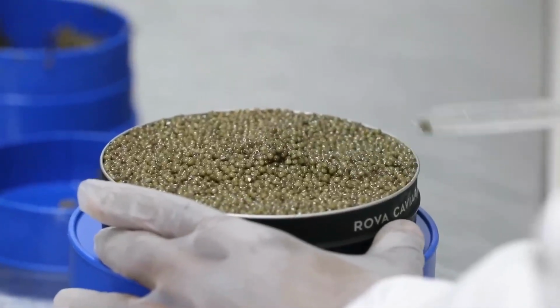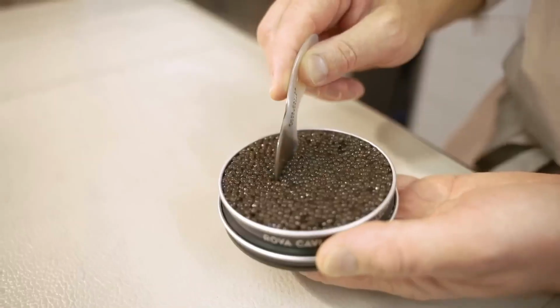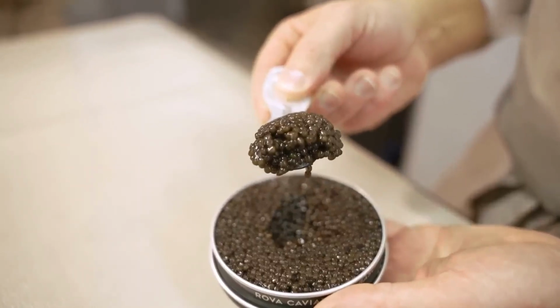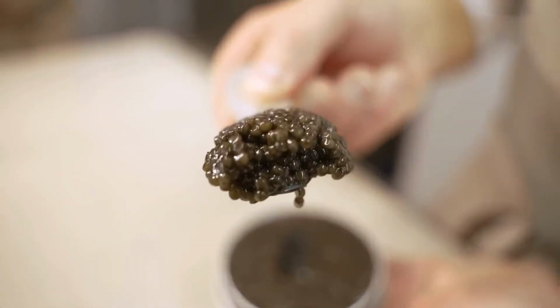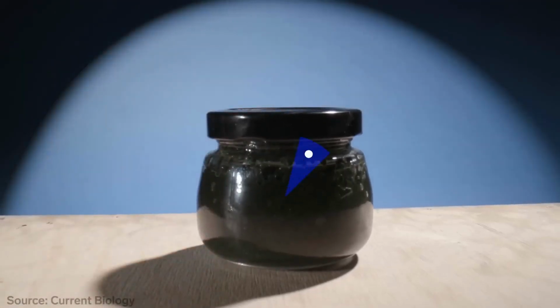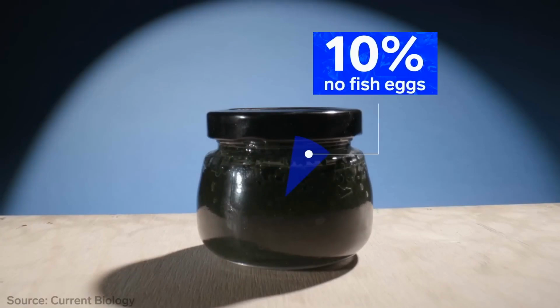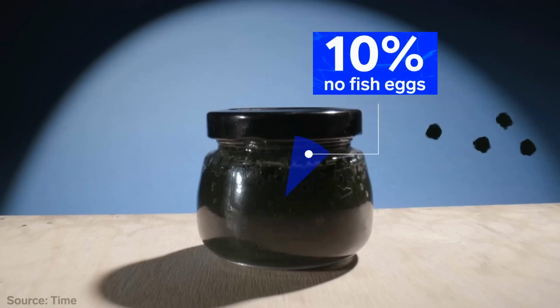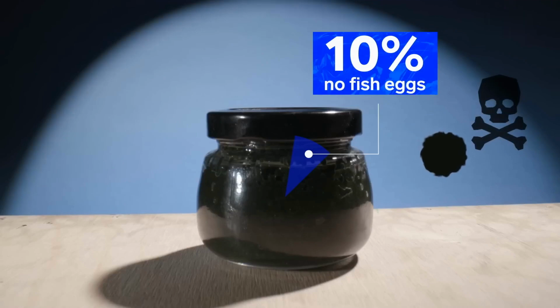A kilo of it can go for over $5,000. The cost is on par with many European brands, and that's really attractive to counterfeiters. One European study of 149 caviar samples found 10% weren't fish eggs. Some criminals make fake caviar from sturgeon farm waste, like organs, which they shape into spheres. Conservationists say that could be harmful to human health.